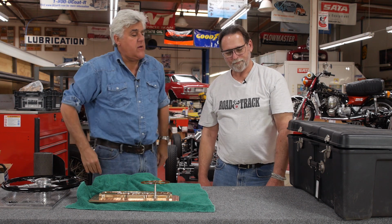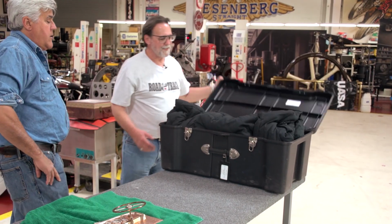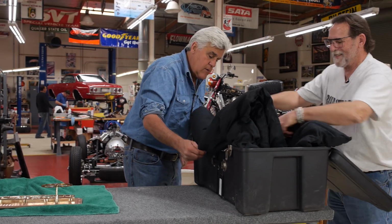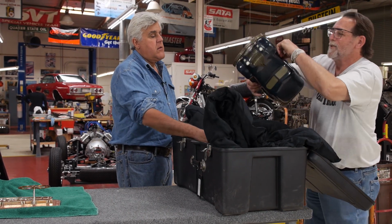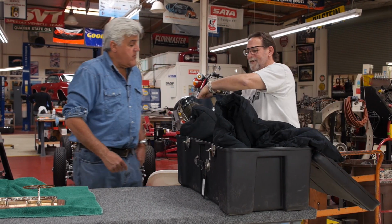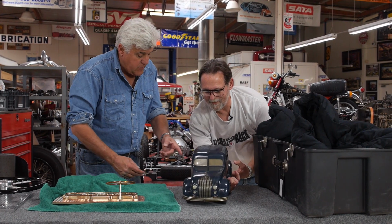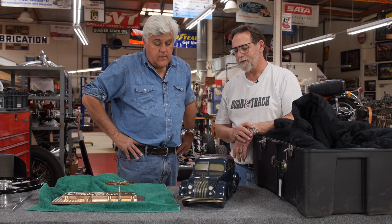Now, what do you have here? Well, this is kind of a surprise. It's a ski jacket in a box. Wow. This is a 1/9 scale of a Chrysler Airflow. Oh, I've got a Chrysler Airflow. Same color as that one. Now, obviously you didn't make this one? No, this was built in 1934 by the design studio at Chrysler.